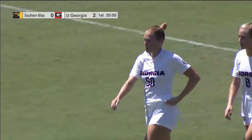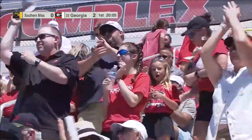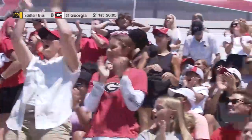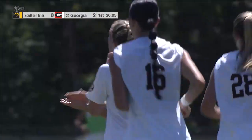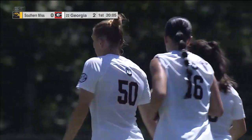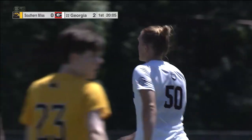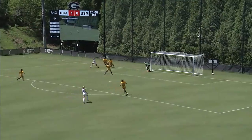Nobody was in the box, and she handled it quite well. She realized she didn't have any players in the box to play the ball off to. Was able to cut back, beat the defender, saw where the goalkeeper was, and beat her near post. Well done, Hannah White. Her second goal as a Bulldog, seventh of her career, and it is 2-0 Georgia.